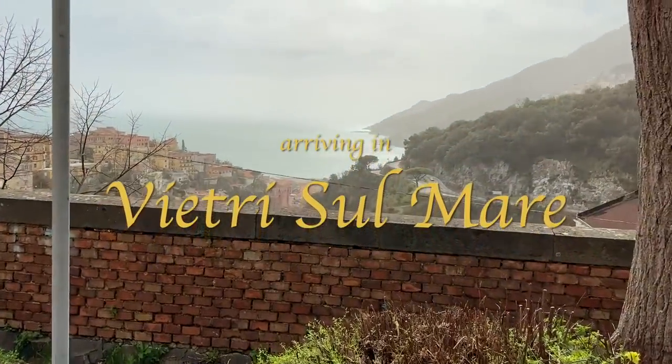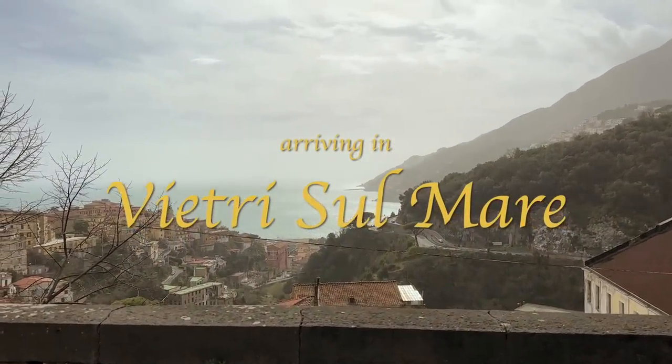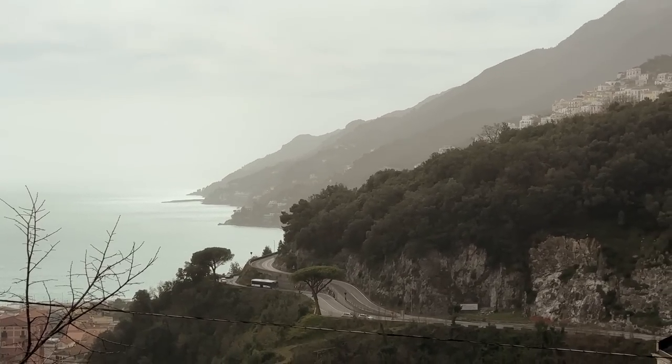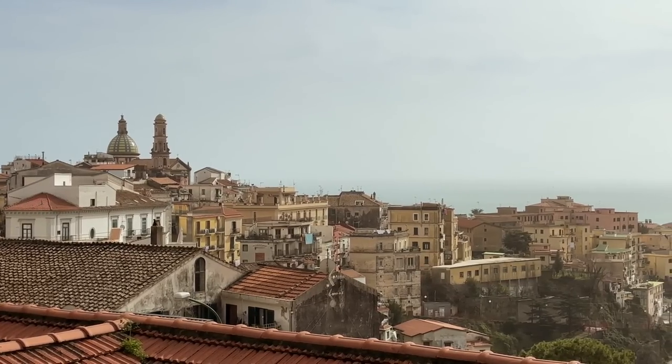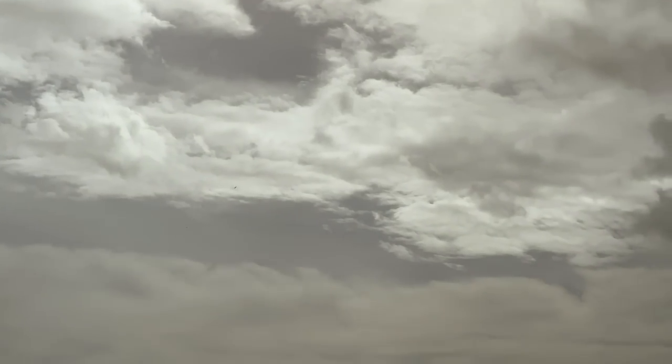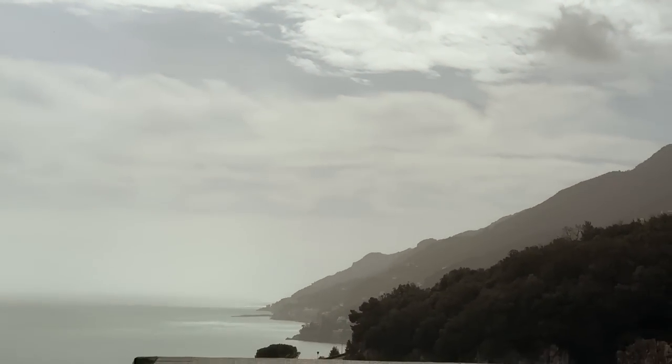Here is Vietri sul Mare. It's a cute little town. We didn't actually get to explore it much because we took the bus pretty much straight away. If you don't know, you can drive, you can take a Vespa, or you can take the bus. We decided the bus route was best for us.